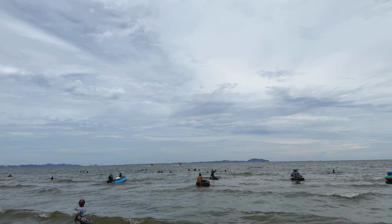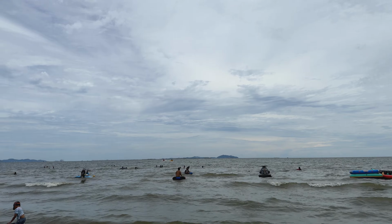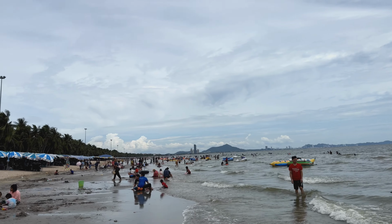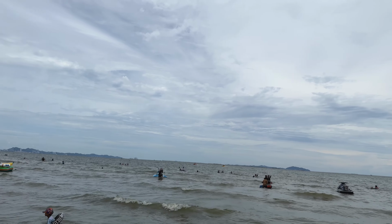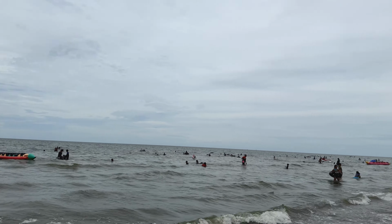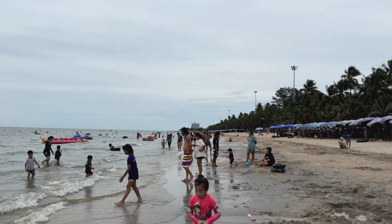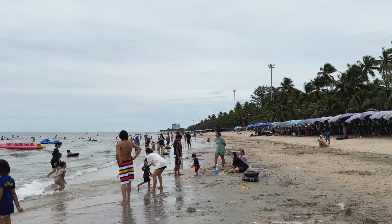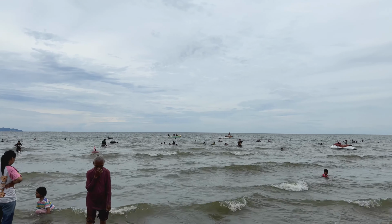But you can see way out there, there's the shipping lanes. They got the big container ships and stuff like that that come through here. They go to Klong Toei in Bangkok, or they drop anchor out there by Sriracha also. It's just the shipping lane right here. Yeah, people and chairs and everything else everywhere. There goes another jet ski. Got some people loaded up.